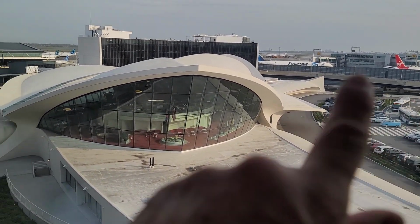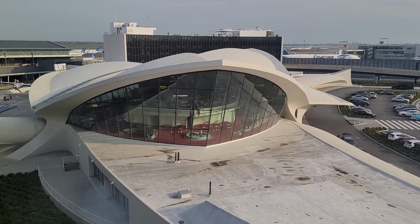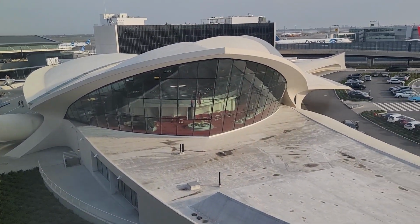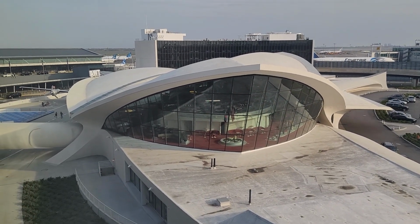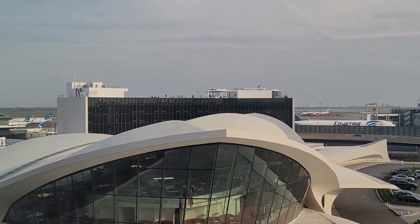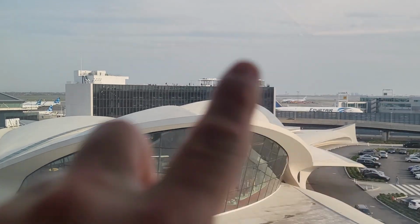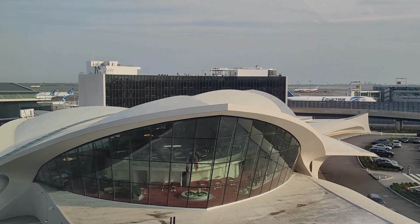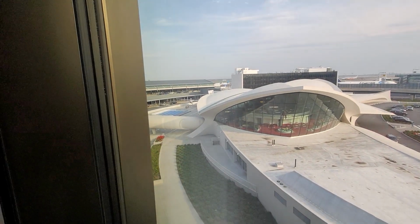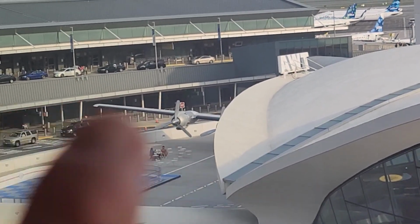So this is the iconic TWA terminal here at JFK. So lucky they didn't rip this down like they ripped down the Pan Am terminal. It's designed by a famous architect, mid-century modern, just very simple and plain. And over there on the other side of the hotel, so the hotels are new, there's one here and I'm in the one that looks like that. And there is either a pool up there or a pool on this one. And over here, you can just see a Lockheed Super Constellation.